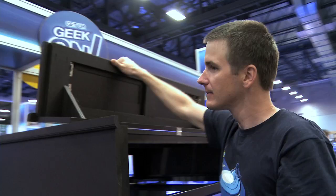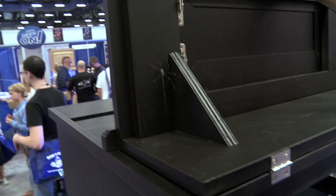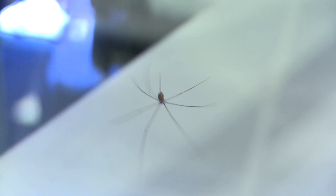They have spiders in Iowa, evidenced by our granddaddy longleg friend here. Hey, little dude. Perfect fish food.